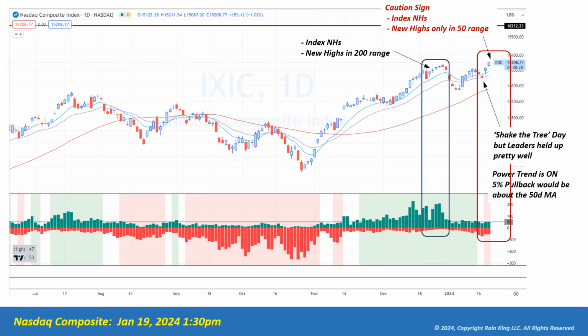be all very, very normal action. So the only caution sign for me is looking at the net new highs and the raw new highs, which right now I really want to see them expand again to give me more confidence. So a little caution sign there.